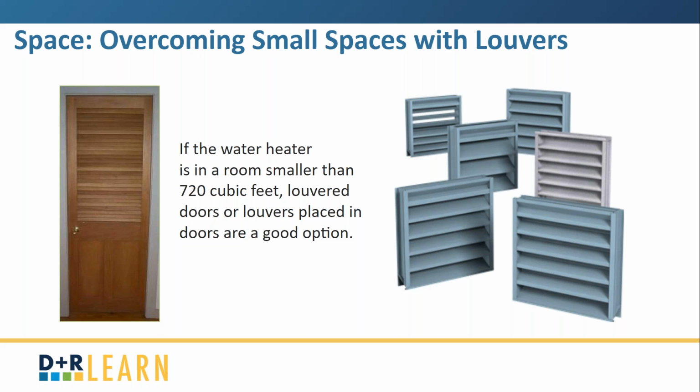So it's really important to read your installation manual if you're putting in a heat pump water heater in a small space, so that you provide ample space for the air to pass through to provide the heat pump with its ambient supply, or to remove the cold air that's the byproduct.